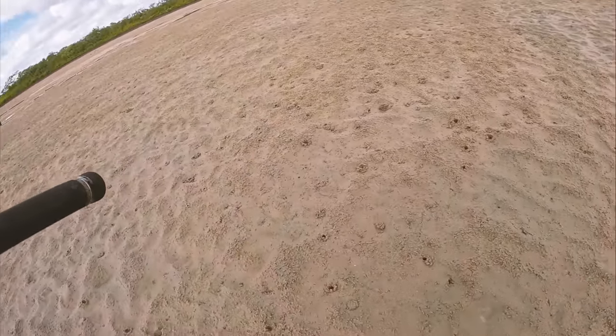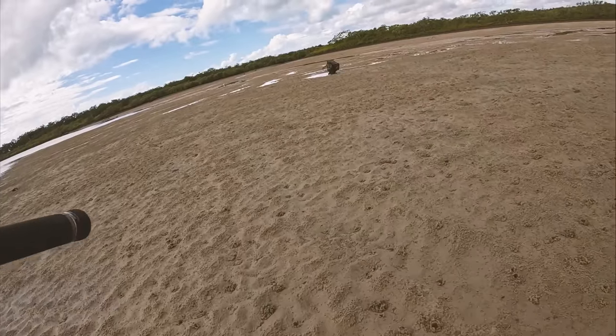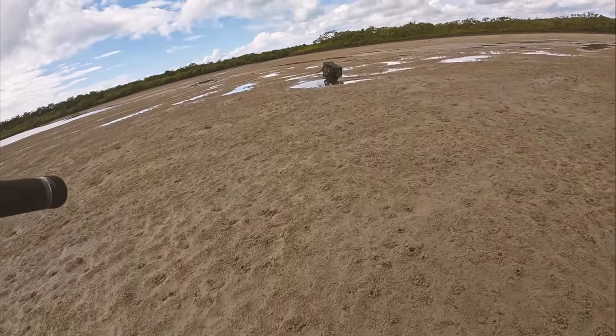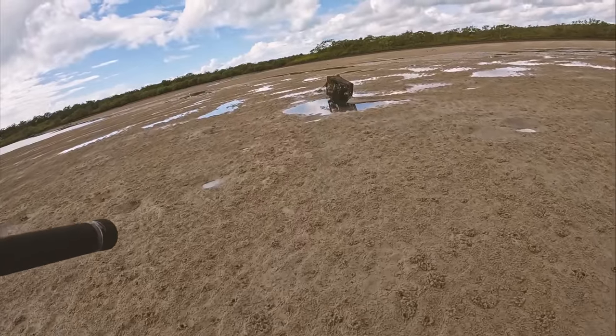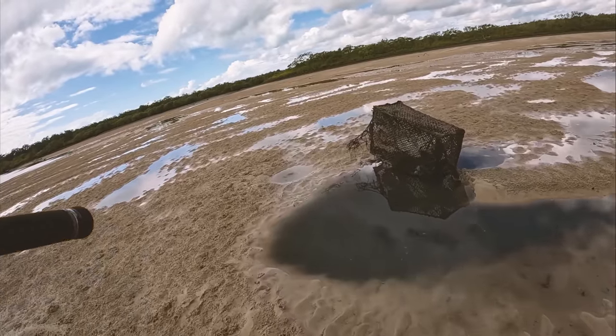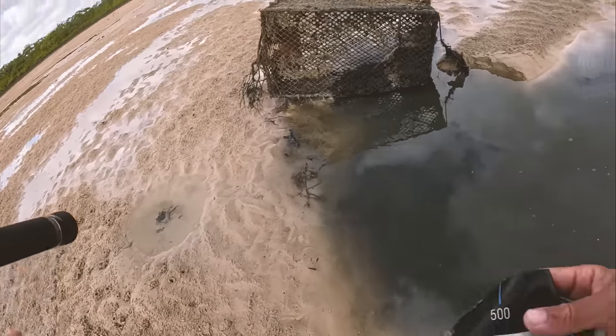Alright, let's go and try and get this sand whiting out. I had to lift this pot up so I could get to the whiting. Obviously, the problem is it's stirred it all up, so the whiting is in there somewhere. So this is going to be a bit tricky because we've got to find it.